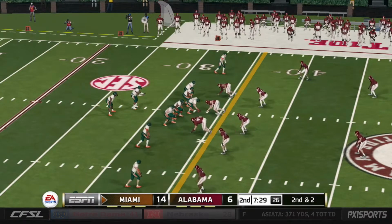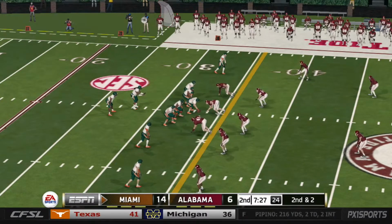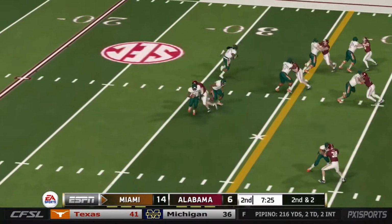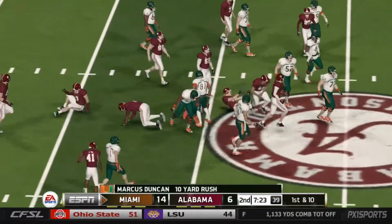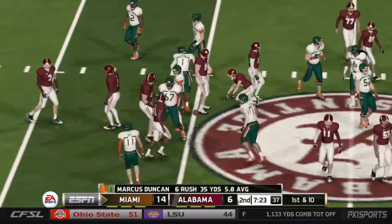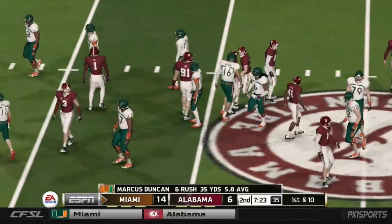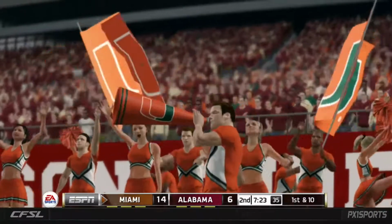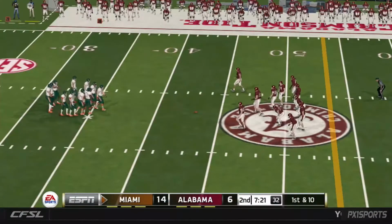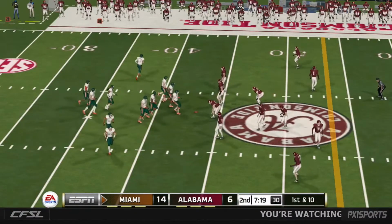2nd and 2 now. They come up with shotgun trips, bottom of the screen. And they'll hand it off to Duncan again. Slips the first tackle. And then Zachary Carter comes in to make the tackle, but a 10-yard pickup for Marcus Duncan. If Marcus Duncan gets going for Miami, not only is he going to run clock for this offense, but it's a bad look for Alabama's defense. We're going to give him a lot more to worry about.